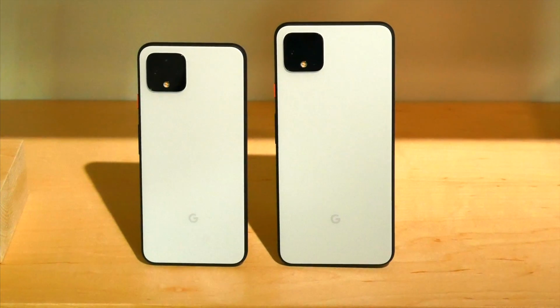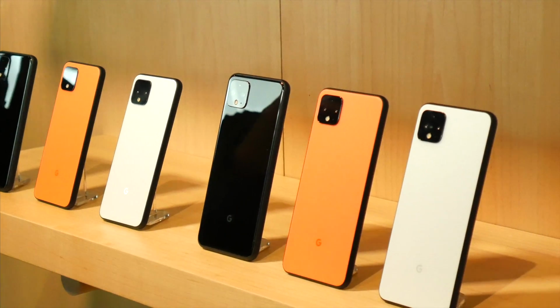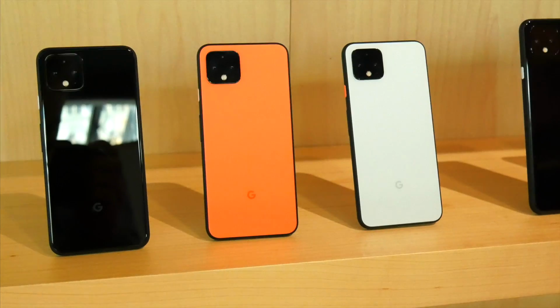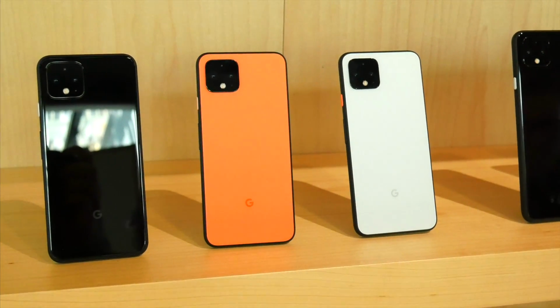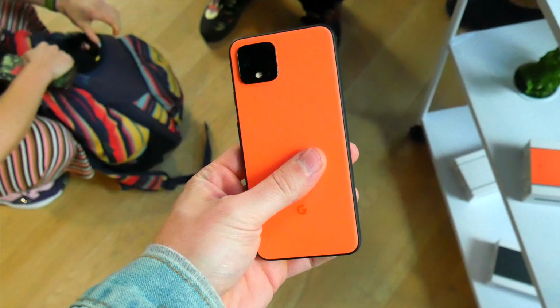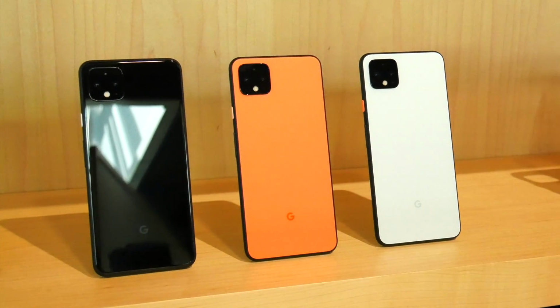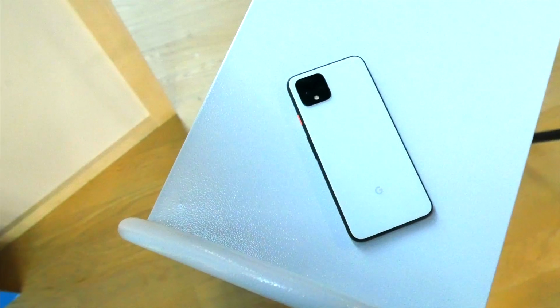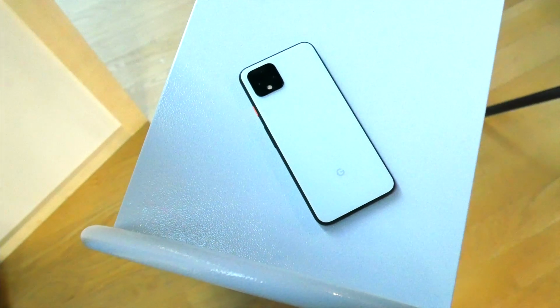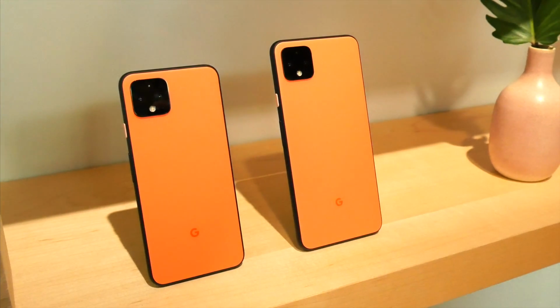So just like the last few years, we once again get two sizes with the Pixel 4 and a few different color options to choose from. There's the standard sized 5.7-inch Pixel 4 that will retail for $799, and at that price you get 64 gigabytes of internal storage. The larger 6.3-inch Pixel 4 XL sells for $899 and also ships with 64 gigabytes of storage, though both phones can be bumped up to 128 gigs for $100 more.